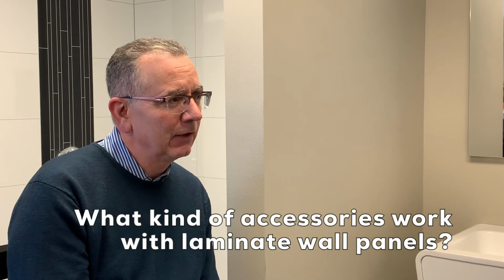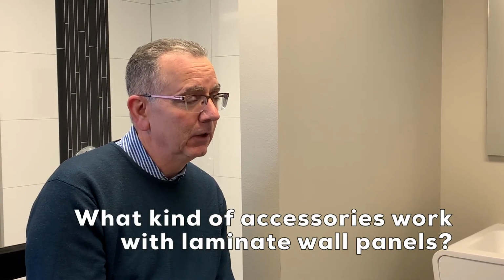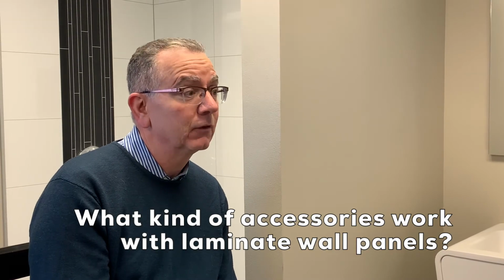So when I look at certain things like acrylic and cultured stone, those molded accessories, I don't love them. That's just my own opinion. What kind of accessories can you put with this product to get a nice look, but also have something that's going to last? You hit the nail on the head with acrylic.